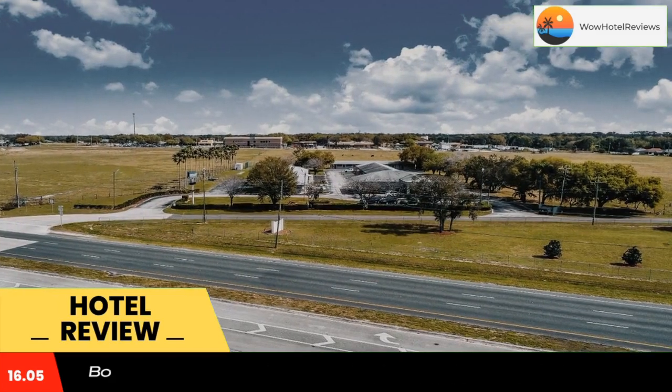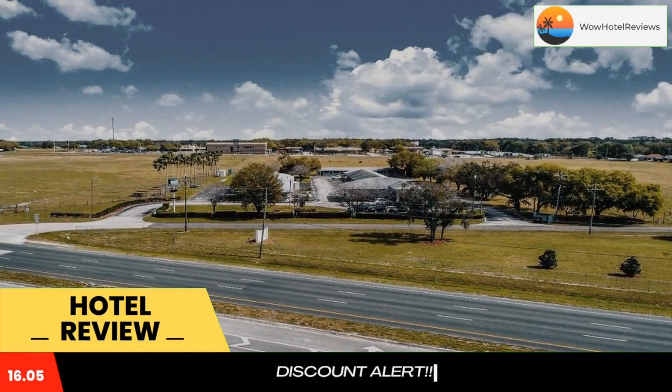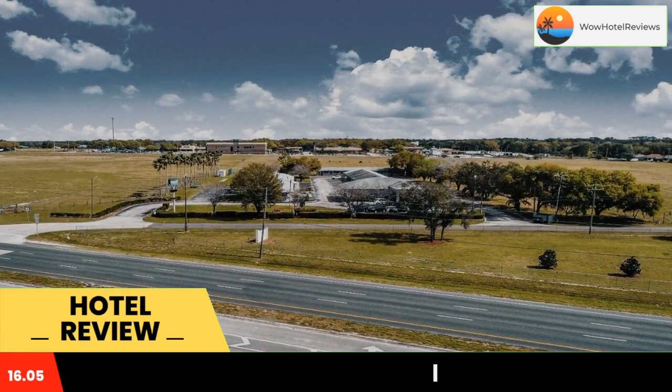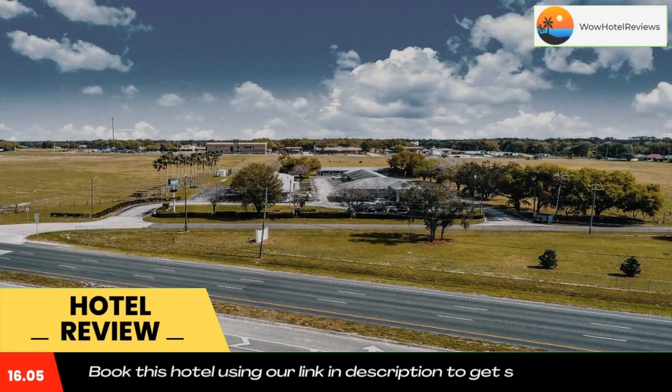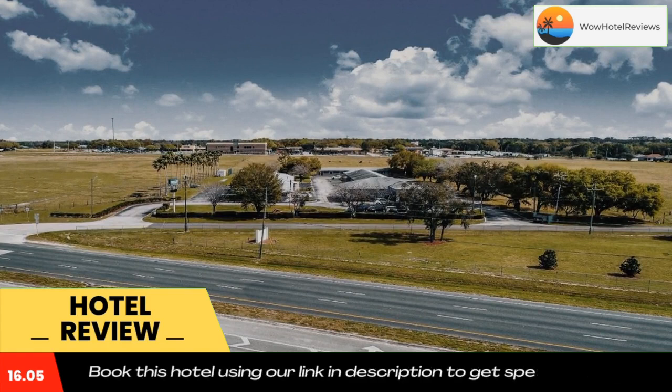Business travelers will appreciate modern conveniences like the public computer with internet access. Copy and fax services are also available. Rodeway Inn Suites Haines City is a pet-friendly hotel. On-site parking that can accommodate most cars, trucks, or buses is also available.